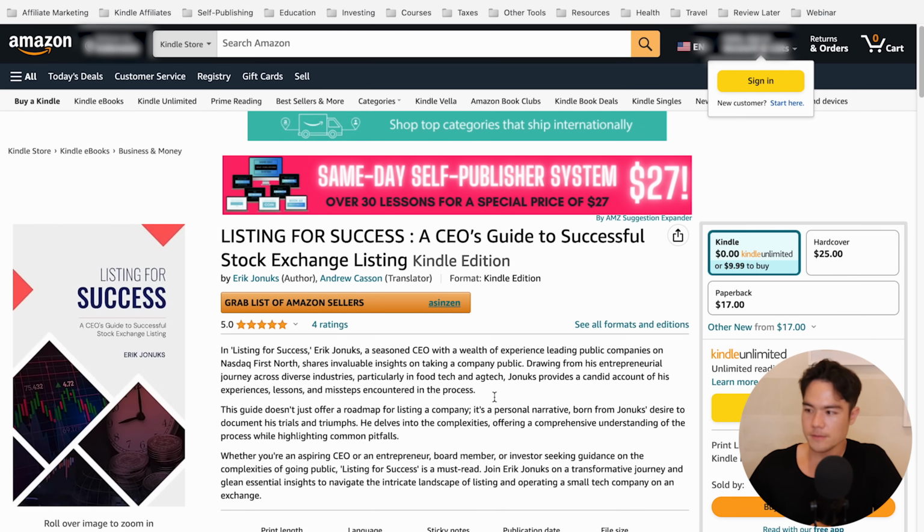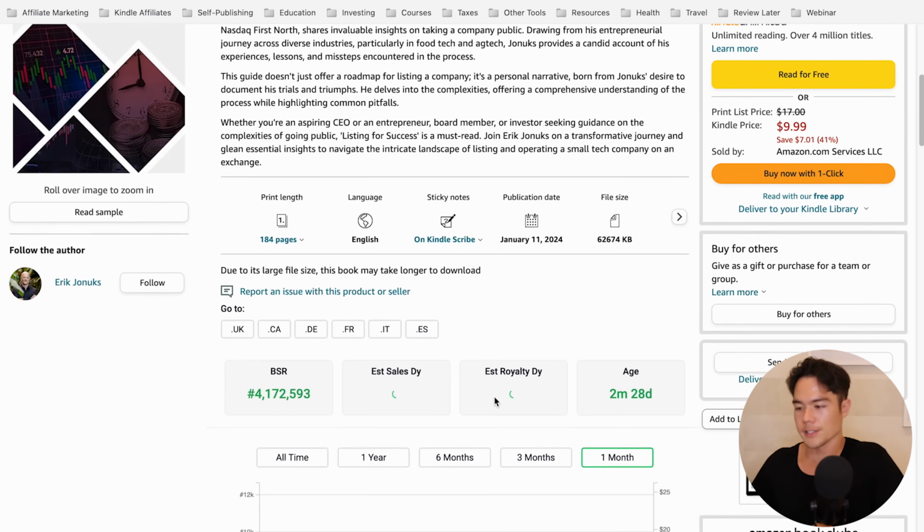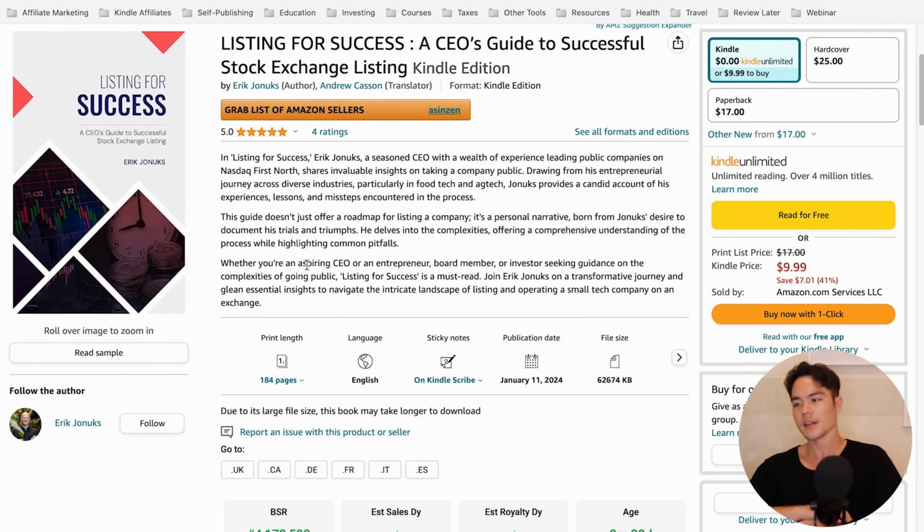Our next one is Listing for Success, a CEO's Guide to Successful Stock Exchange Listing. So it's not selling much. And here's the thing. You are a successful business person. Obviously you got a company, you went public on a stock exchange, which is really cool. So this book is not selling because I think the market is just too small. How many people are out there actually building businesses?